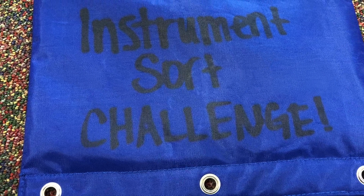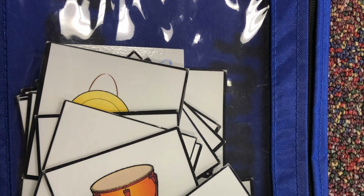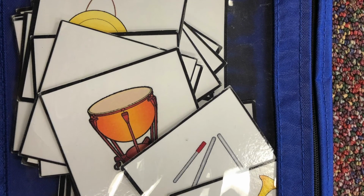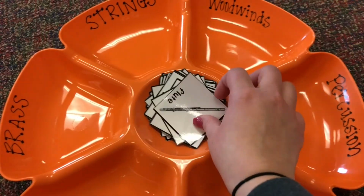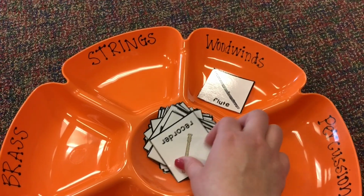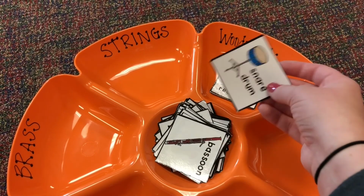If you make it through the pink bag and still have time, you could go on to the blue challenge bag. This bag is the same pictures, but the names of the instruments are not on the cards, so it's a little bit trickier. To start at this center, you're going to take all of the cards out of the pink bag and put them in the middle. Then, one at a time, you take a card, decide which family it goes in, ask your group thumbs up or thumbs down if that's correct, and then put it in the correct pile.